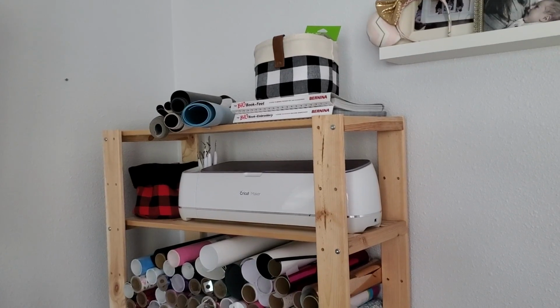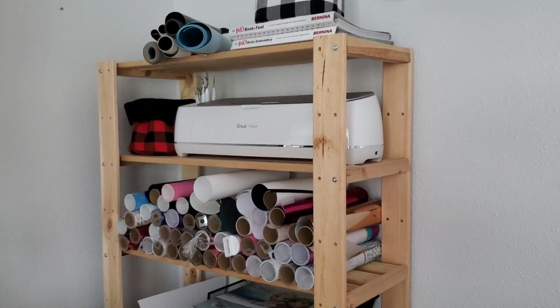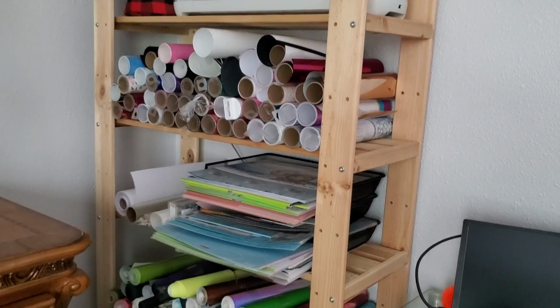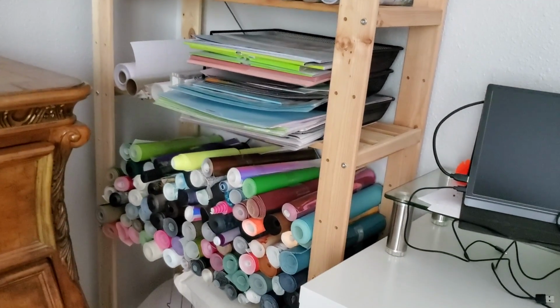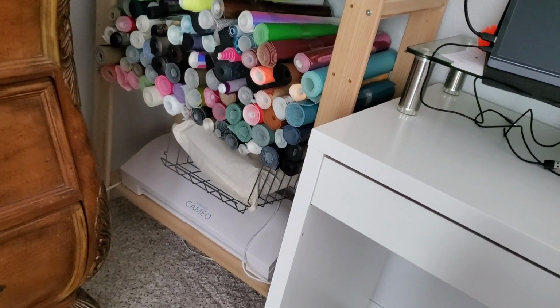The last thing I wanted to show you is not even in my sewing room, but it's in my bedroom. And this is a separate cabinet that holds vinyl, my Cricut Maker, tools for my Cricut Maker, and then a bunch of sewing vinyl. This is pretty much all from my punk broidery. And on the bottom is a Silhouette Cameo. So there you go. There is a quick tour of my sewing space.